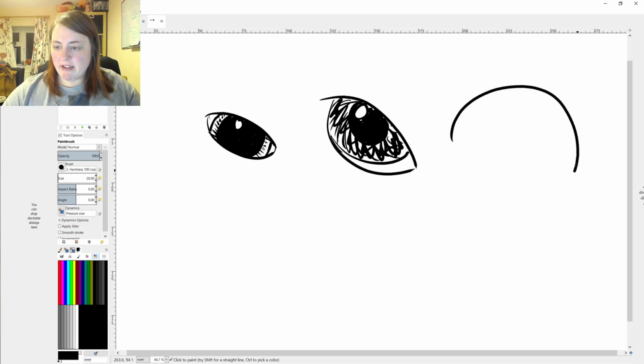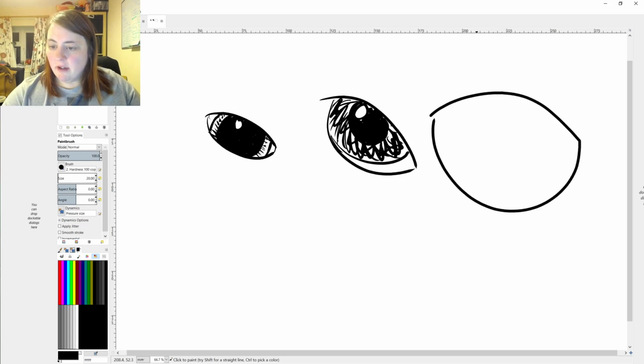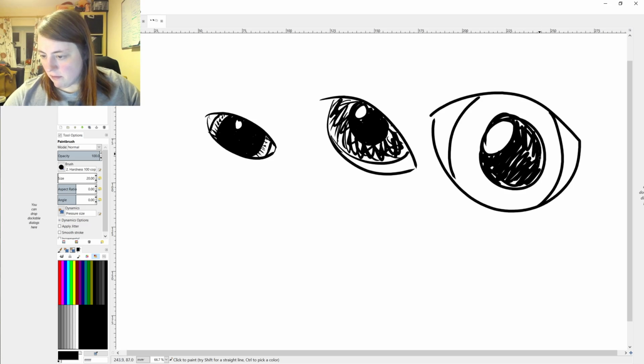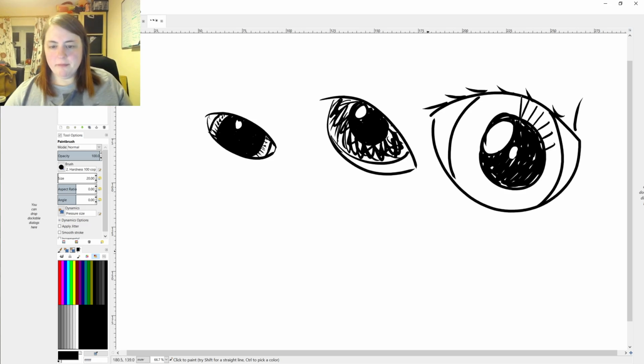Firstly, Disney eyes tend to be practically round. If they do have any kind of shape, it'll be like that. And then you have a fair bit of white. And then you have this big sort of shiny highlight, often with a sub sparkle as well.